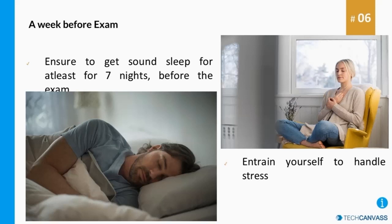During this time, whenever you are stressed out, try to pay attention to your body and mind, sit up in a back straight position, and watch your breath. This will train you to handle stress during the exam. If possible, try to follow these quick tips much earlier, if not at least a week before your exam.